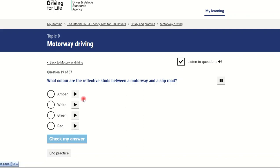What color are the reflective studs between a motorway and a slip road? Amber, white, green, red.